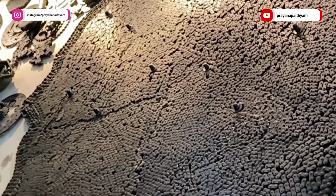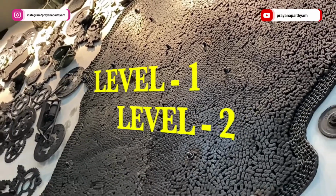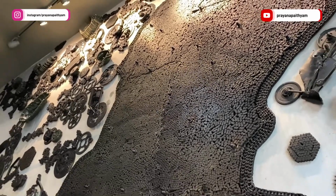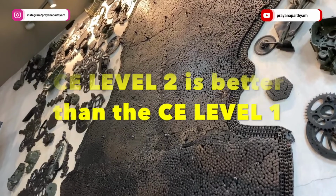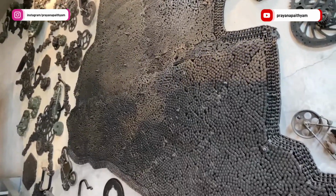There are two levels in this CE, level 1 and level 2. So, which is better? That's your question, right? Always CE level 2 armors are better than the CE level 1 armors.